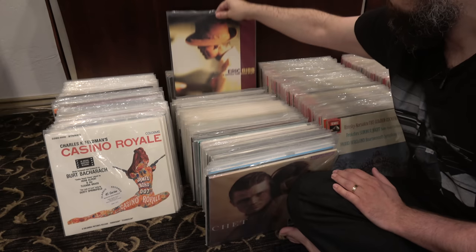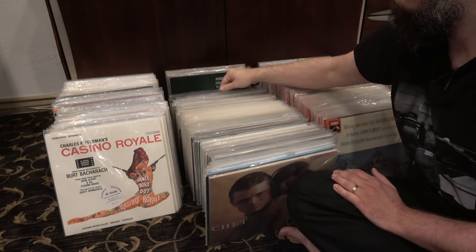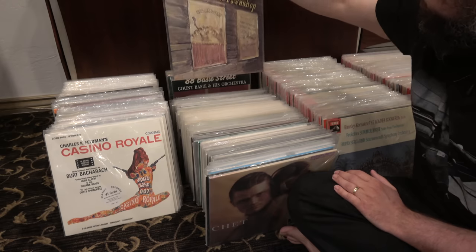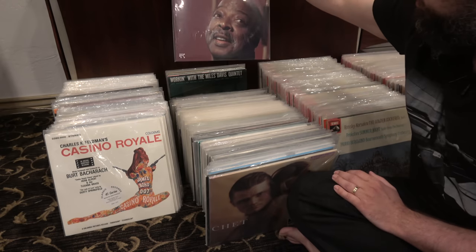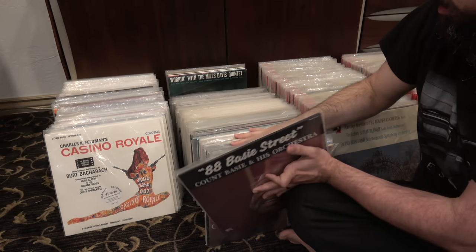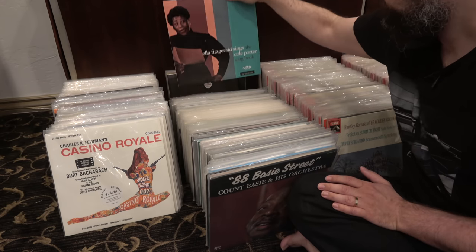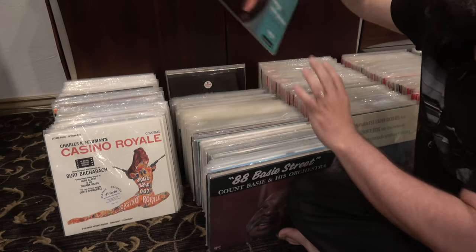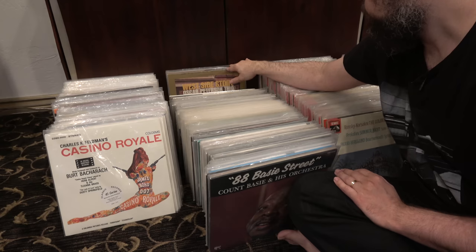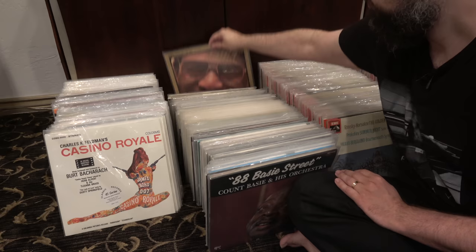There's a lot of Opus 3 stuff in this collection. Early Analog Productions. Fantastic album, Jazz at the Pawnshop. Oh, that's one of those Analog Productions. What do we got? OJC Miles. This looks like some Speakers Corner stuff. Speakers Corner. Some more DCC.